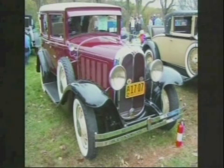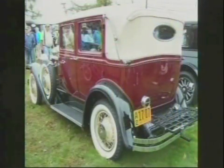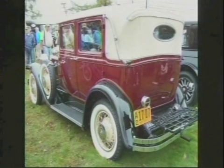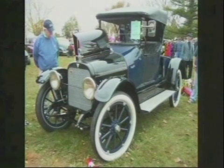1929 Oakland. I hope we didn't get these out of sequence again. This is also another Oakland 4-door, the highest priced Oakland of the year, $1,375. And that was their deluxe edition. They built them in 1928 and '29.